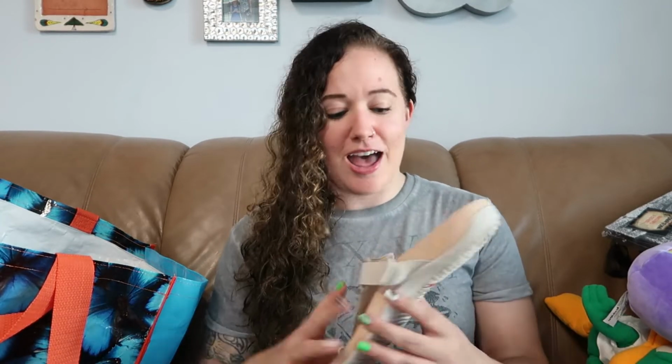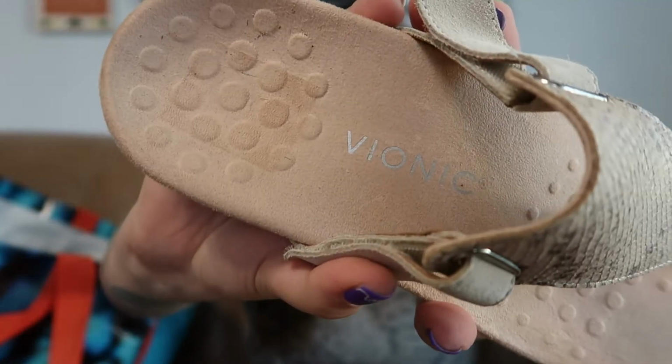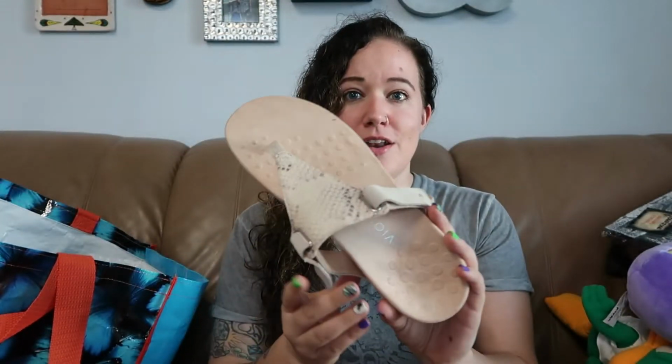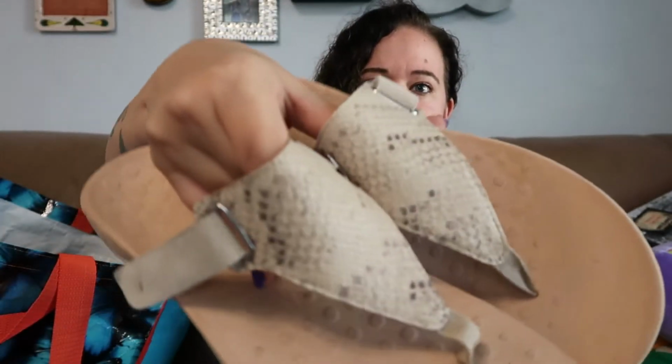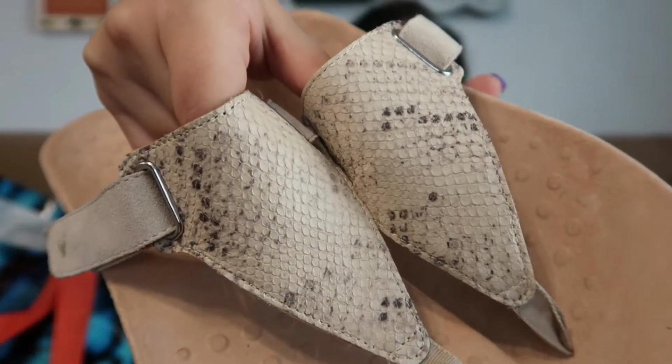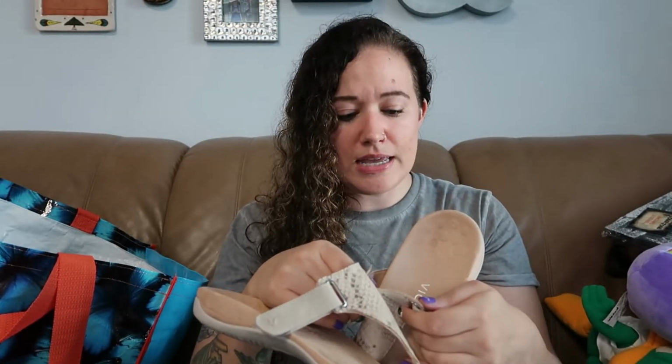But the first pair are Vionix. This brand is honestly hit or miss for me, but there's like no marks in the footbeds of these sandals at all. They're in really great condition, so how could you pass them up? Here are the soles. They are like a pretty snakeskin thong sandal, and these are called the Wanda in a size 10.